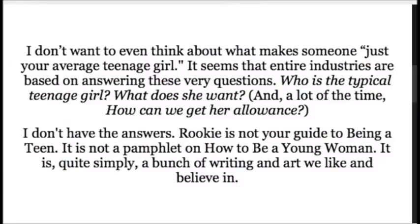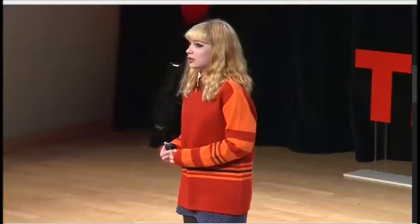And this is an excerpt from my first editor's letter, where I say that, Rookie, we don't have all the answers. We're still figuring it out too, but the point is not to give girls the answers, and not even give them permission to find the answers themselves, but hopefully inspire them to understand that they can give themselves that permission. They can ask their own questions, find their own answers, all of that. And Rookie, I think we've been trying to make it a nice place for all of that to be figured out.